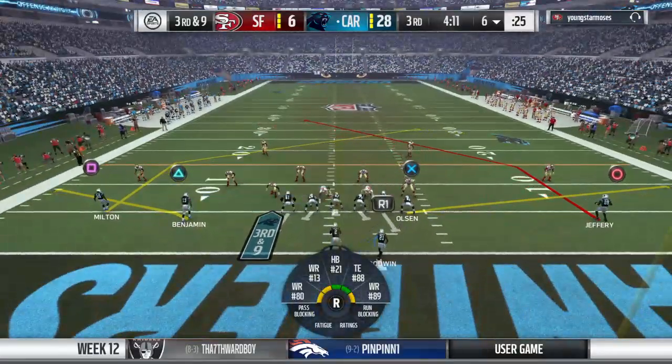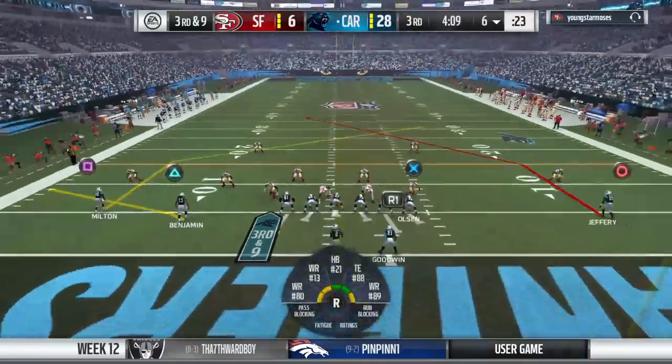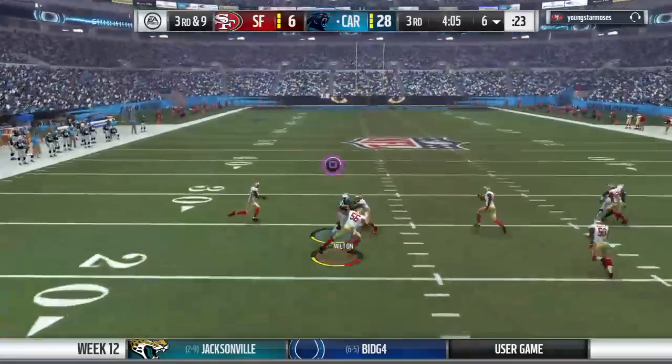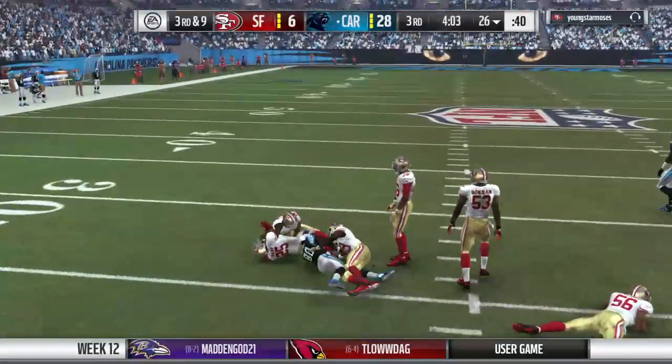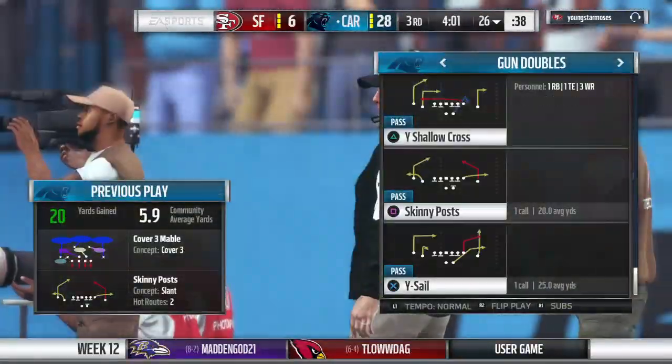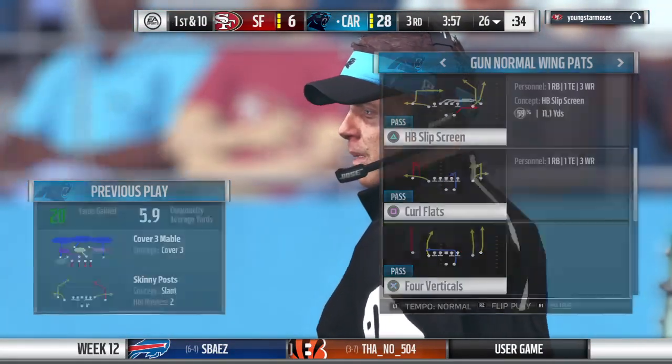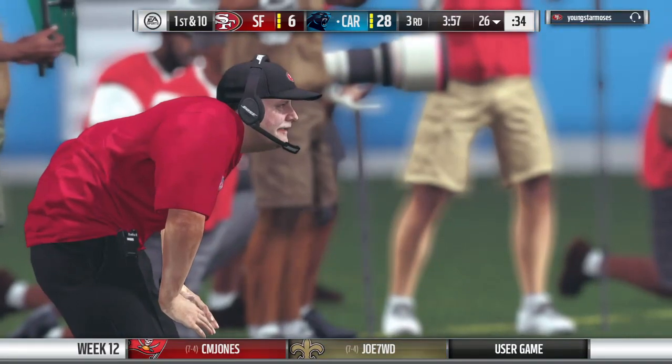And defensively, it's a nickel formation here on third down and 9. Out of the gun, they'll look to throw. And he's going to find his man out of the backfield. That's complete. A good pickup there of 20 yards. And with that last play, he's now up over that 300-yard mark.